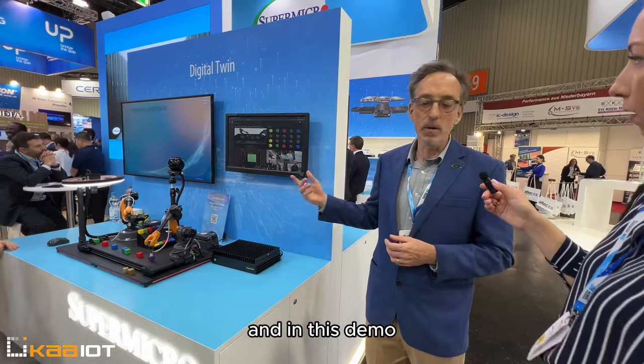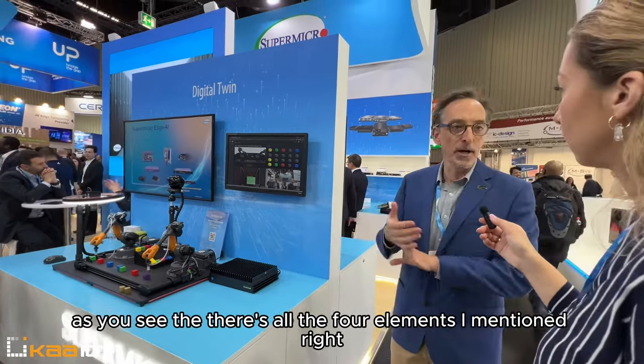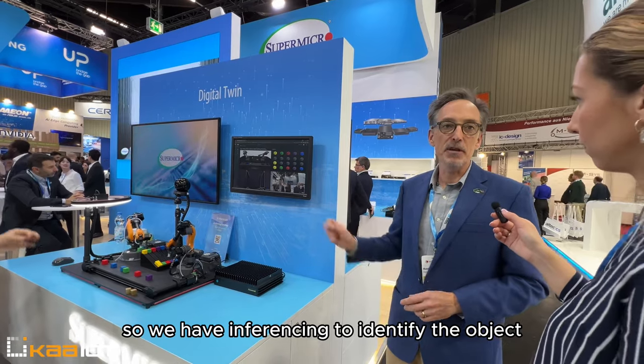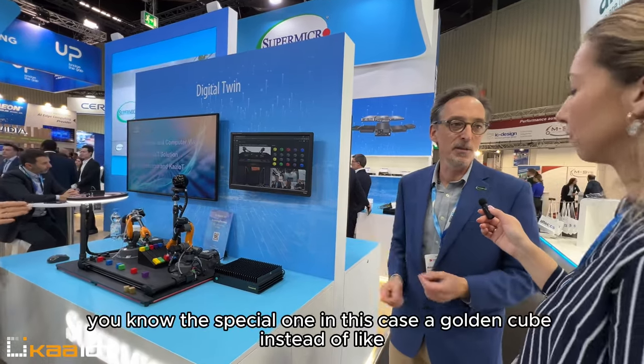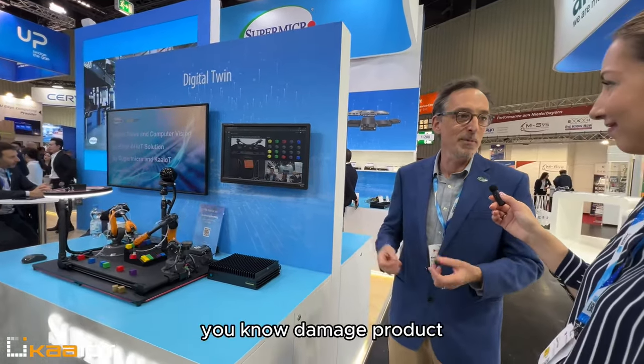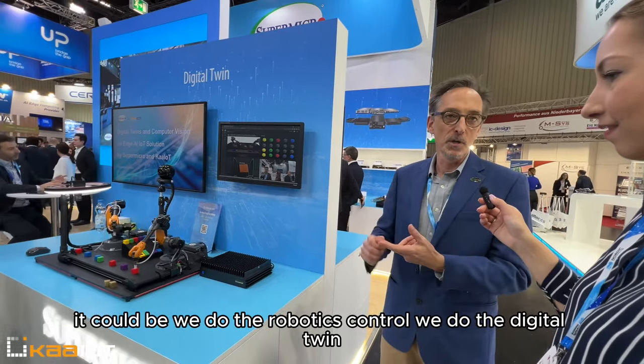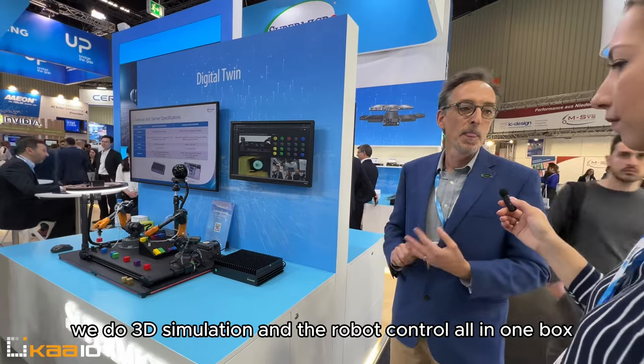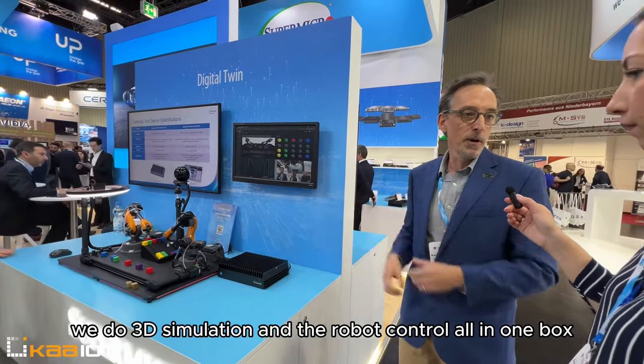And in this demo, as you see, there are all these four elements I mentioned. You have inferencing to identify the object, find the special one, in this case a golden cube, instead of, say, a damaged product. We do the robotics control, we do the digital twin, we do the 3D simulation, and the robotic control, all in one box.